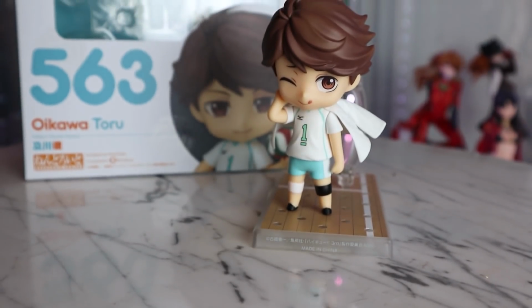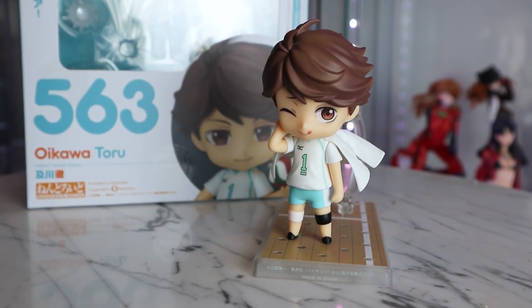So I picked up the Oikawa Nendoroid. I managed to get him on a restock on Ayanami because I didn't manage to pre-order him, but when he came out in May, I snagged a restock on the Oikawa Nendoroid, and I also got a pre-order for the Kuroo Nendoroid, so I have added 2 more Nendos to my Haikyuu Nendoroid collection, and I must say, Orange Rouge really knocks it out of the park. I feel like I've already said that so many times in this video, but they really do. They really kill it with these Haikyuu Nendoroids.